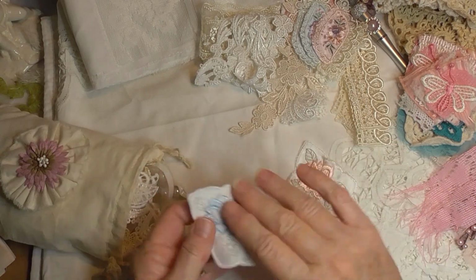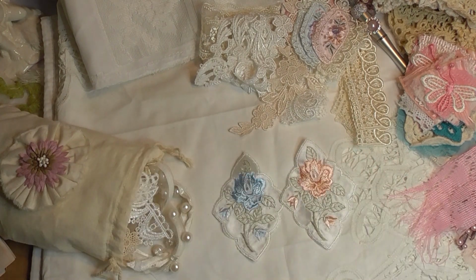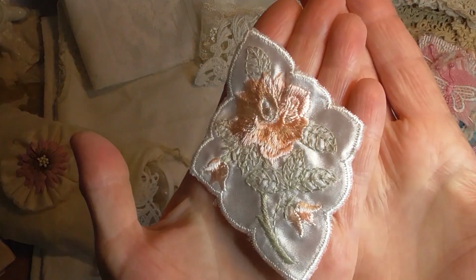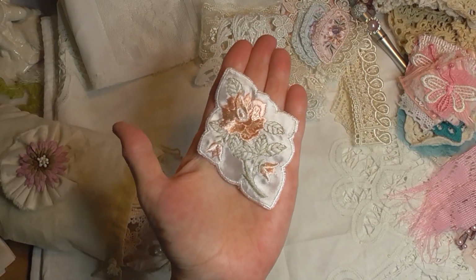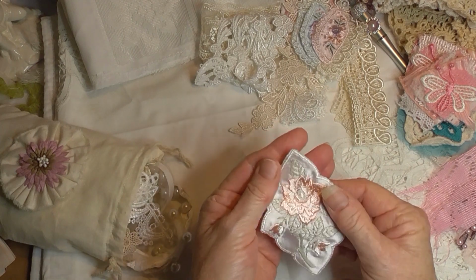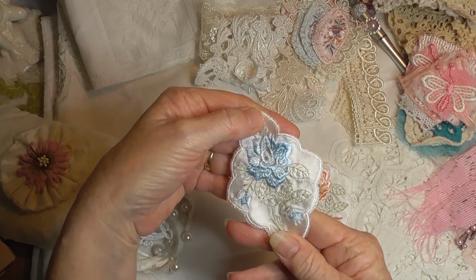Oh, look at that. Oh, aren't they beautiful? Little satin applique pieces. I hope that light's picking it up. It's only like 4:15 and it's getting dark already. Beautiful blue. So pretty.